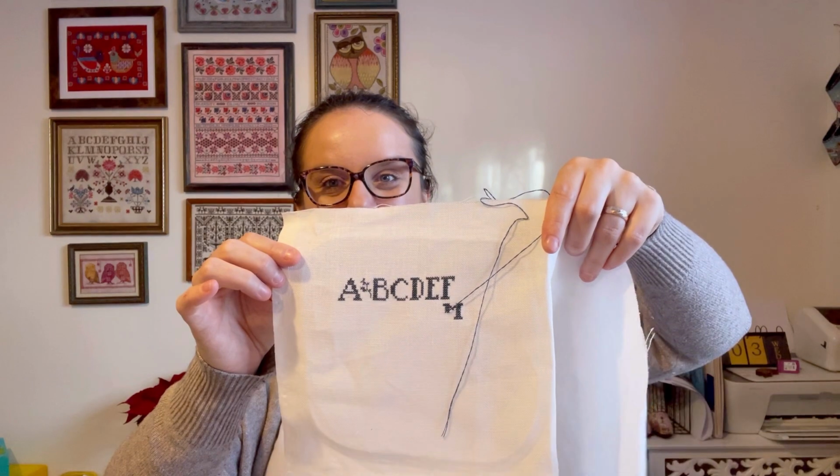The first one is the Bluebird sampler, and this is how much I stitched. Not very much. And also, I'm stitching this with Blacksmith Blue.